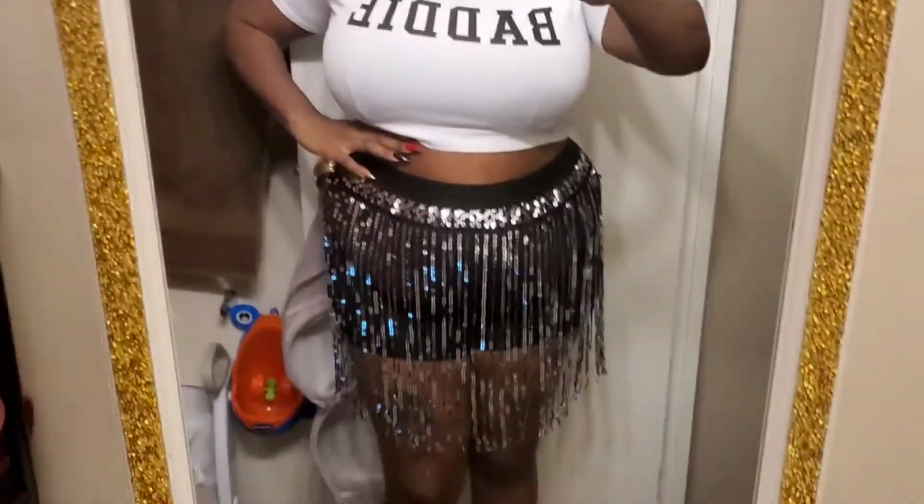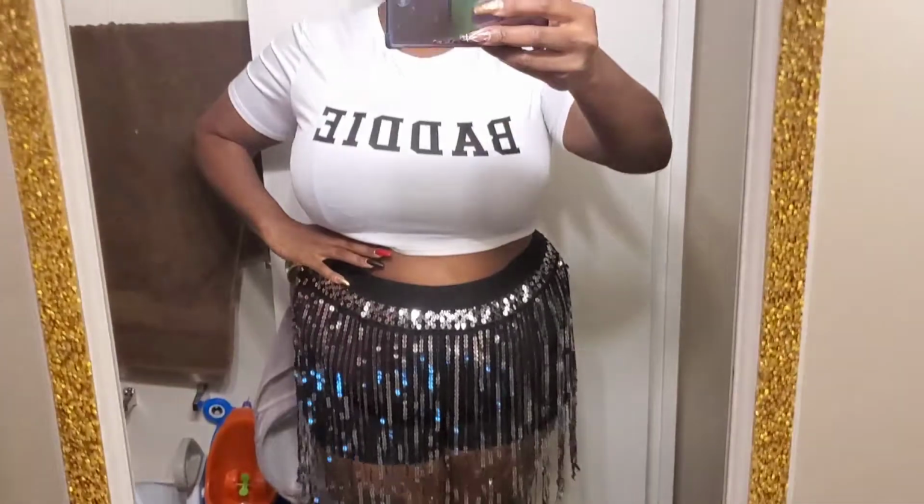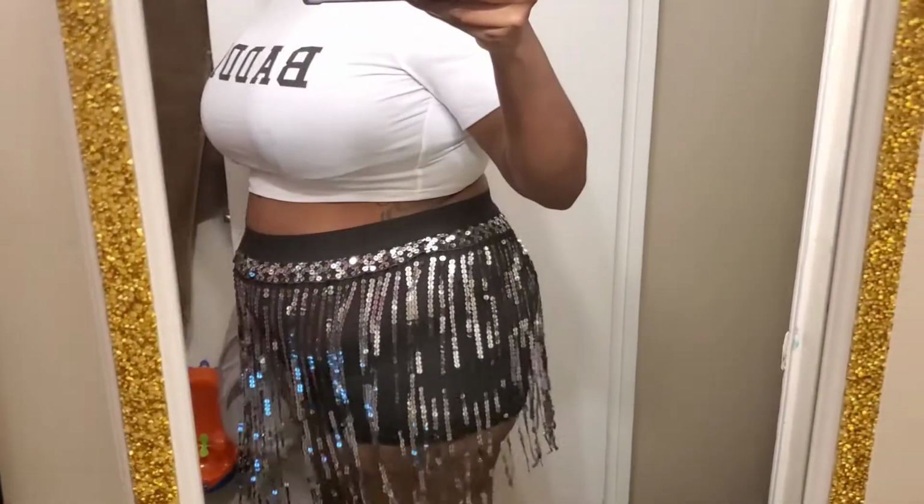But here is my outfit, guys. So yes, those are shorts. This outfit is super cute. I put it together myself. This is what we're looking like. You guys may remember this top from my Blush Mark try on. The skirt is from the Sheen try on.